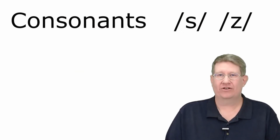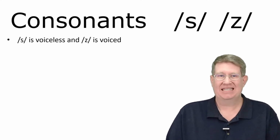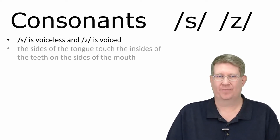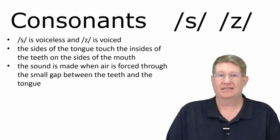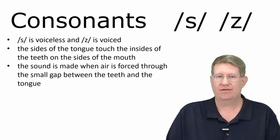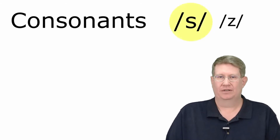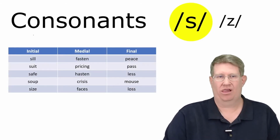This pair of matched consonants is S and Z. S is voiceless and Z is voiced. The sides of the tongue touch the insides of the teeth on the sides of the mouth. The sound is made when air is forced through the small gap between the teeth and the tongue. All right, here are some examples.